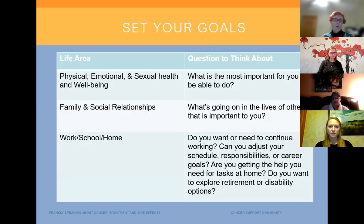So setting your goals would include things like physical, emotional, and sexual health. Like, what's most important for you to be able to do? Do you want to keep working? Do you want to just be able to have enough energy to play with the grandkids? That kind of thing.